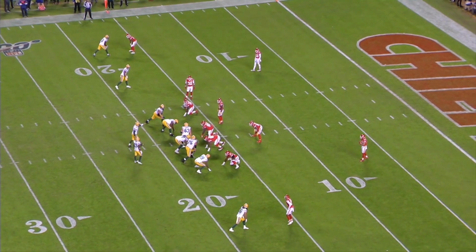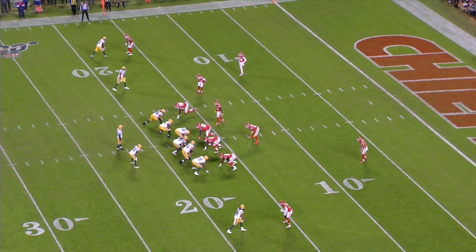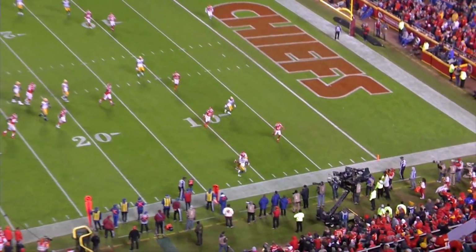And then how about this flat route? On second and two, picks up 8 yards and a first down. And then the running, the I formation behind the fullback, Dan Vitale. Steady inside, peppering the Chiefs with steady inside runs.